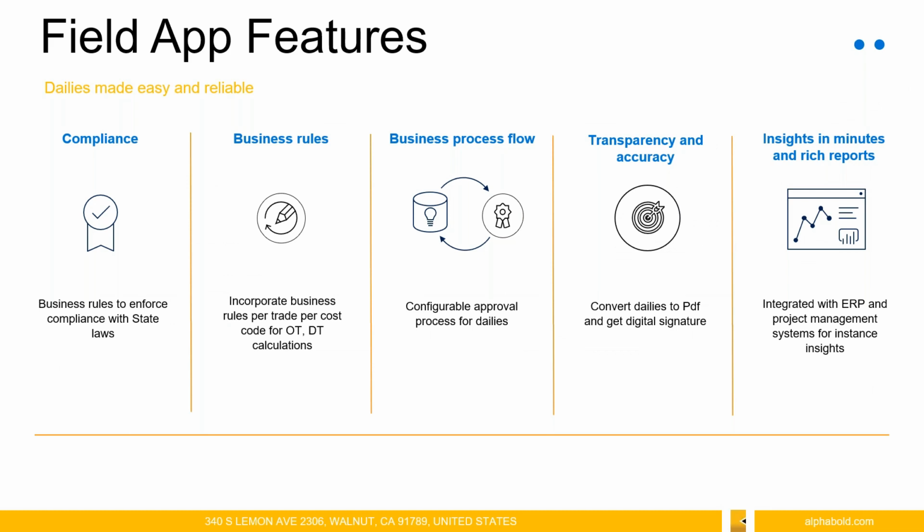Now moving on to the field app that we have as part of BOLDBuild. For those of you who are doing it on paper, obviously you understand that you have no compliance, you cannot enforce business rules, and you don't have business process flows. Even if you have some of that automated, this platform allows you to put in a lot of cadence and rules with respect to compliance and business rules. For example, within the state of California, if you have an apprentice iron worker, you have to have an iron worker on site as well, and the ratio of the hours has to be 1-to-2. And the system enforces that.